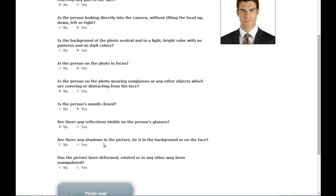Are there any shadows in the picture, be it in the background or in the face? This is important. You don't need to have any shadows, whether down your head or in the background. If your photo has shadows here or here or here, or dotted or black spots, dotted areas, you need to do the photo again. Tell the photographer to use flash. Actually, the photographers are pros, and that's their career, so they will handle all those things. Okay, so let's say, are there any shadows? No, there are not.